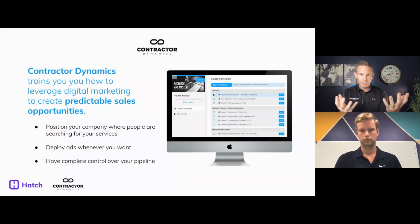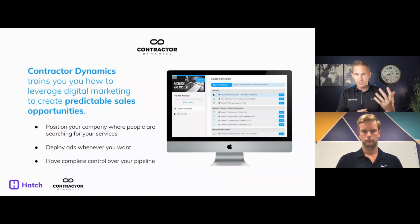There's social and there's search, right? When people need a roofing contractor, they're going to go to Google and they're going to search. They're going to do the research. So that's why Google is so important. And we use Google because Google has over 90% of the search market right now. So they're obviously the dominant player.